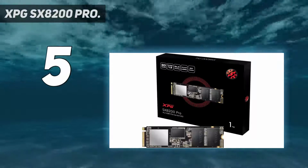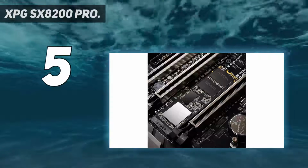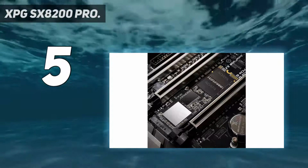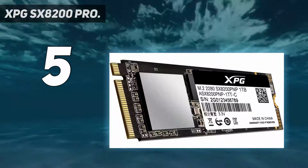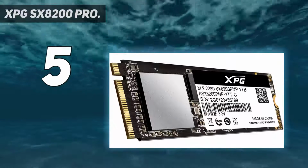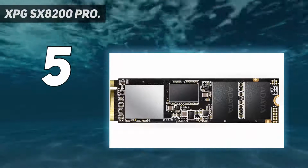Adata's SSD is also direct storage compatible, meaning it's future-proof in terms of software support. Finally, the 8200 Pro comes with a nice-looking cover if you're working with a case you can see into. Aesthetics are important if you're showing off your build, after all.